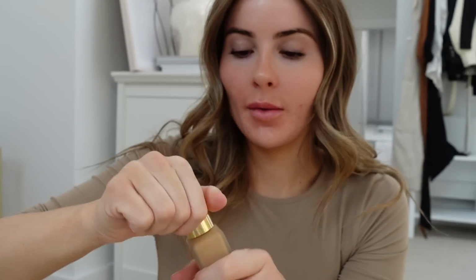This is shade 3W1. W is warm. I feel like I'm normally neutral.